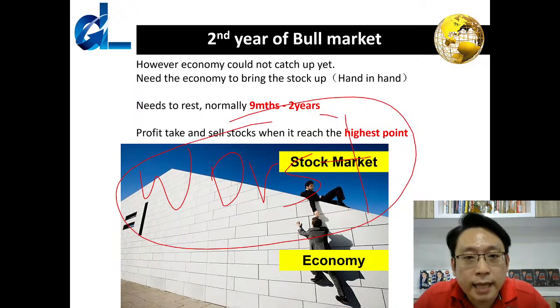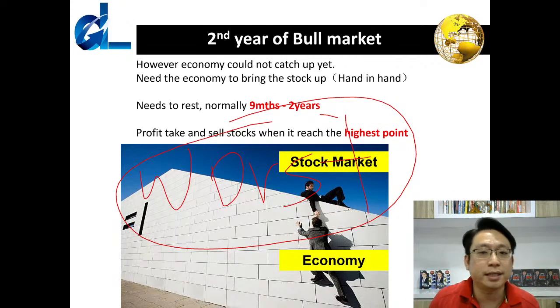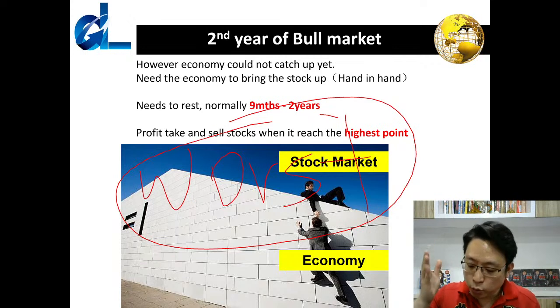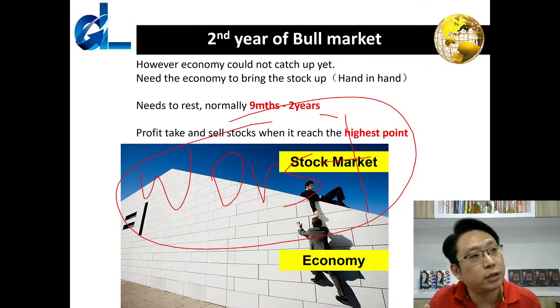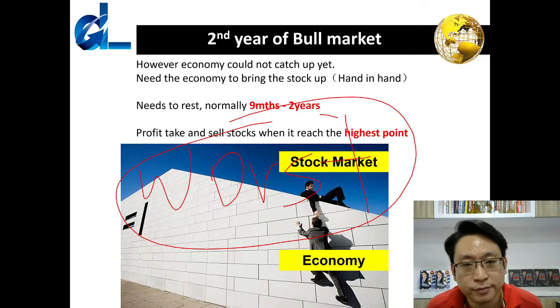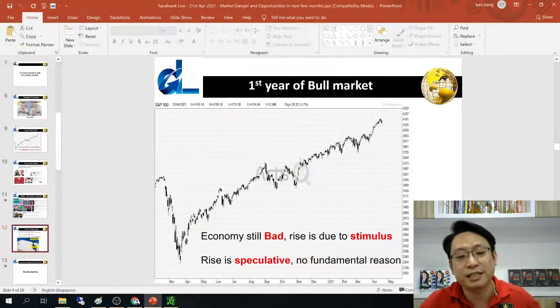A bull market can last for 5 to 10 years on average. The shortest I've seen over the last 60, 70 years is 5 years of bull market run. The longest I've seen is the last 12 years of bull market run, from the 2008 subprime bubble to 2020, the COVID crash. It is almost a 12 year bull market cycle. That is the longest I've seen. But the worst year to buy shares in a bull market cycle is always the second year. Please write down, okay? It's always the second year.